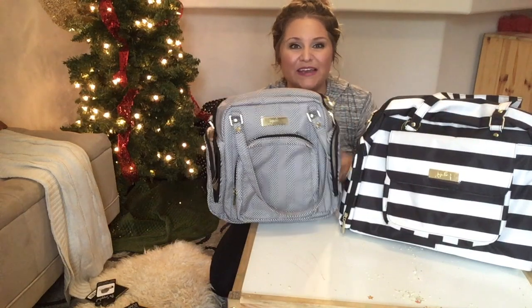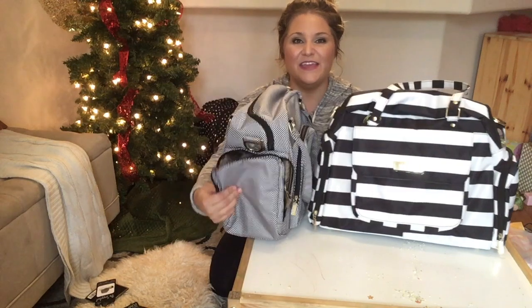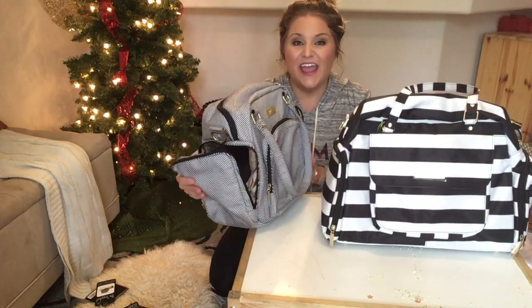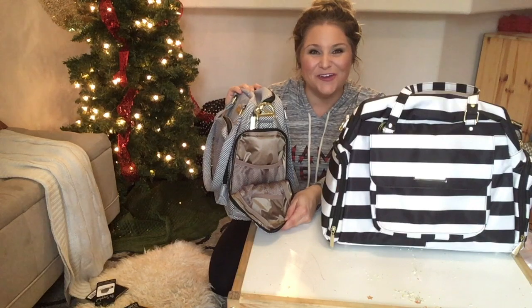This is the Be Supplied and this is the Be Pumped. The Supplied is a little bit smaller. You can see in the side-by-side comparison. They are both going to fit this Medela Pump in Style in the side right here. And in the other side, they have a nice insulated bottle pocket. So again, for transporting that precious liquid gold.